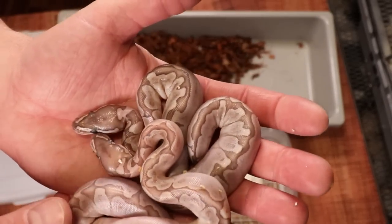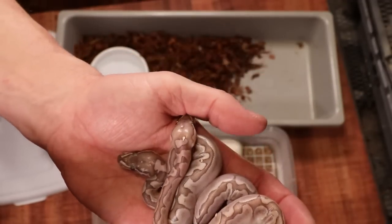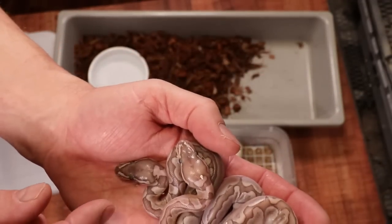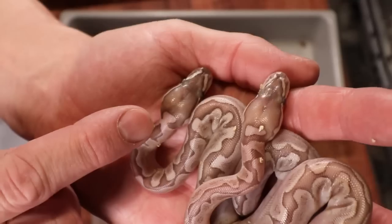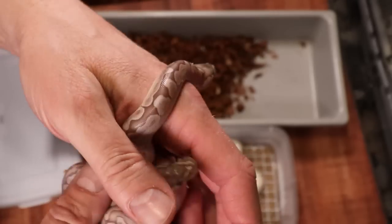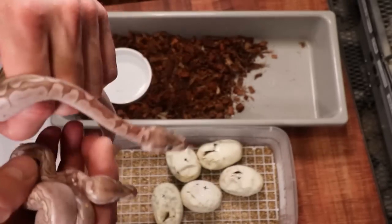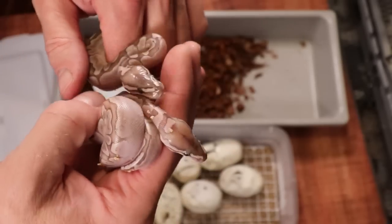I don't know, it's really hard to tell, especially if I don't have a straight bamboo. I would almost say that this one right here could be a straight bamboo, and this one could be a pastel. There's a slight difference in the head coloration, I think. It is really hard to tell.